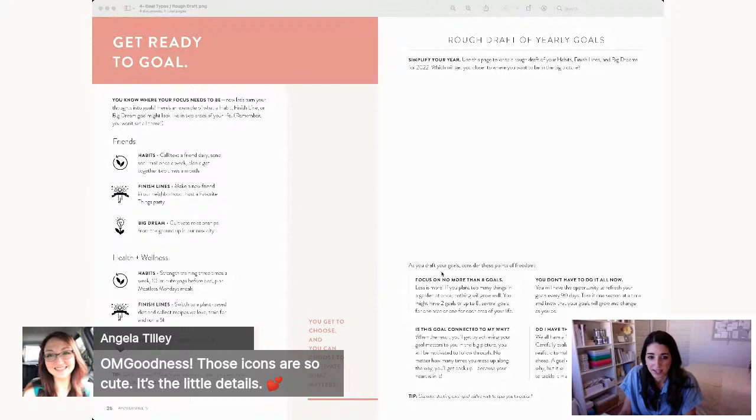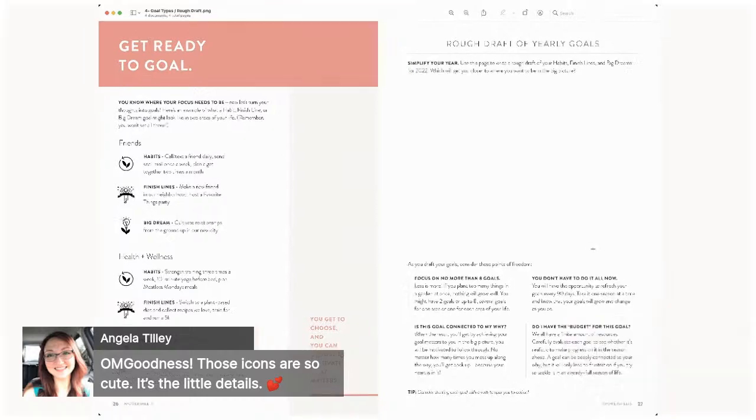So here at the bottom, we just got some tips. Focus on no more than 8 goals. You don't have to do it all now. Is this goal connected to my why? Do I have the budget for this goal? Just some things to get you started and make it a little less overwhelming.